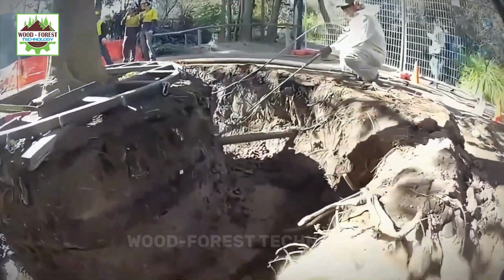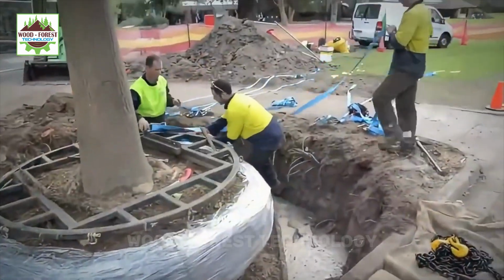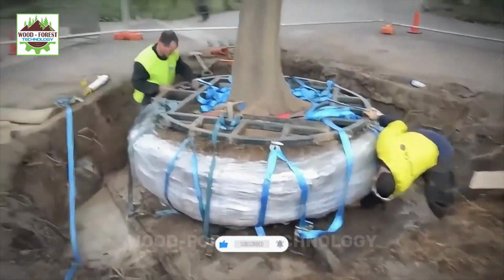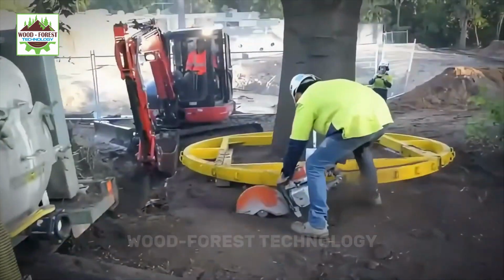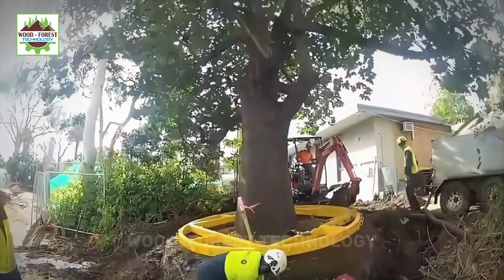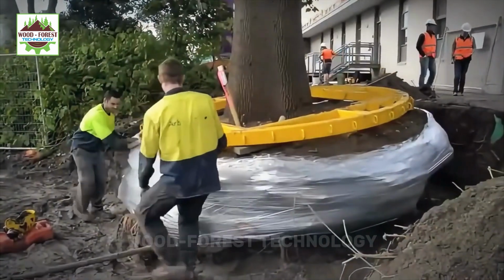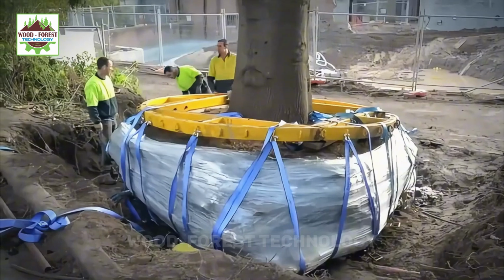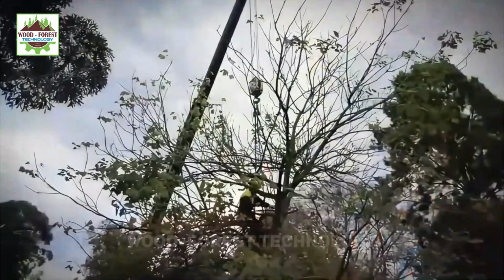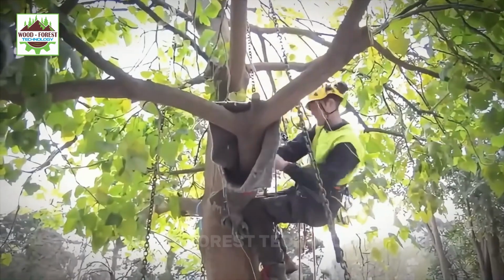A heavy-duty bandsaw is brought in to cut the roots, and a large circular metal frame is placed around the tree trunk, followed by numerous straps securing the roots to the metal frame. Everything is ready. Now it's just a matter of lifting and moving. A huge challenge, but equally awe-inspiring.